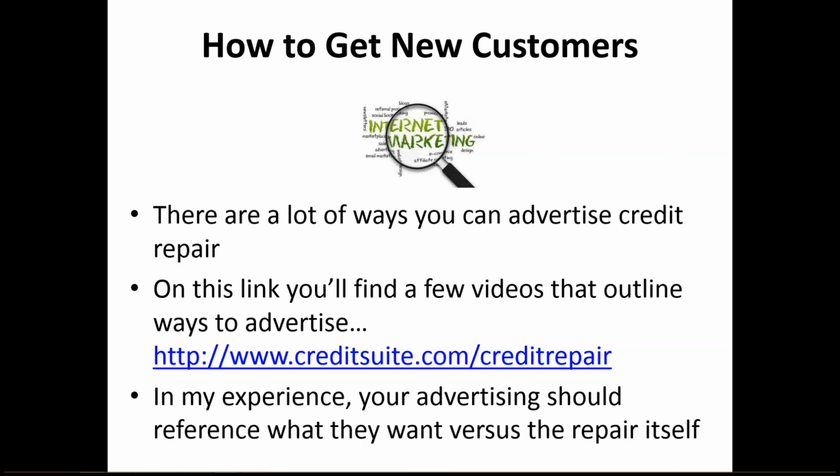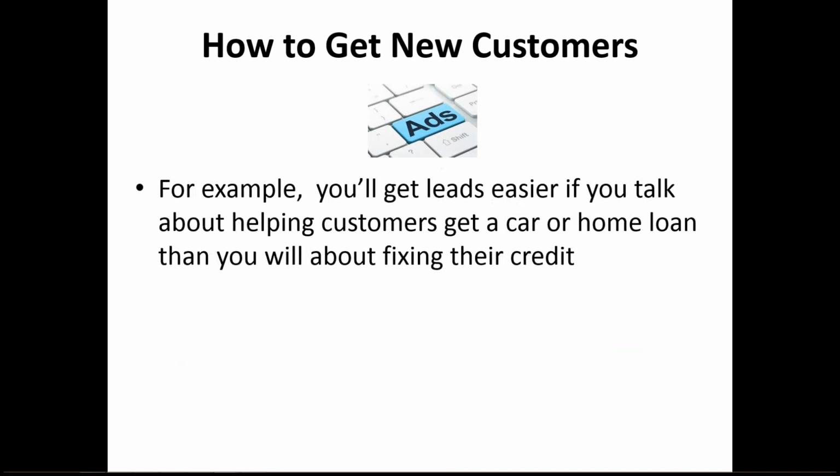So when you advertise and promote your business, try to promote the end result that they're going to get. Most people have their credit fixed because they want to buy something like a car or a mortgage. So promote that, hey, let us help you get a home loan even if you have bad credit. That'll get your phone ringing off the hook. Whereas if you say, hey, call me today to fix your credit, not as many people are going to call. So always focus on that end result. A piece of advice from experience.